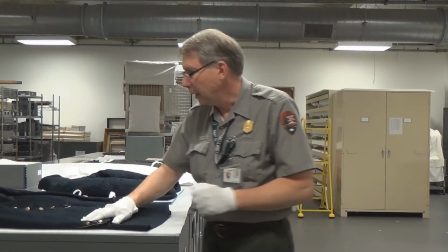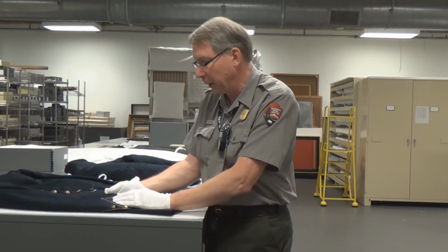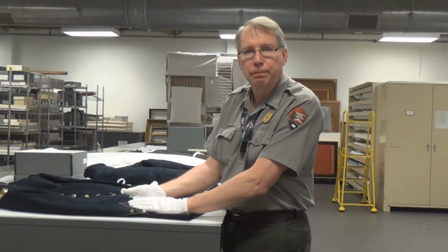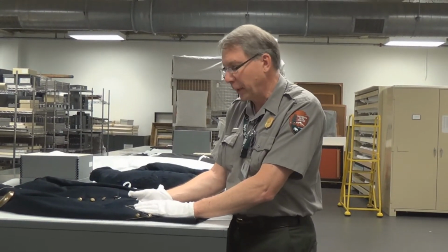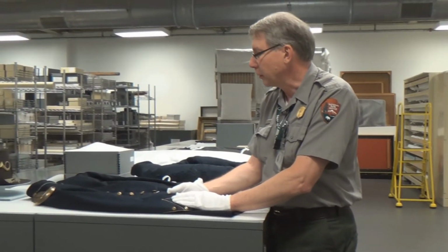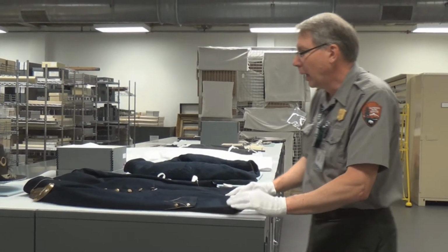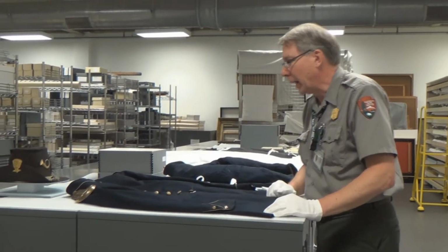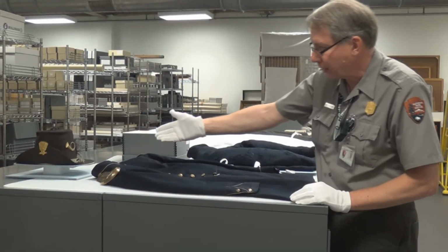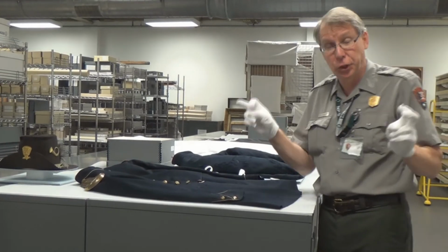The piping indicates the branch of service. This is a pale blue or a sky blue. That's the infantry color. For cavalry, it would be yellow. For artillery, it would be red. The three branches of service in the Federal Army at that time. This is the model 1858 dress hat as well. It's called the Hardee hat or the Jeff Davis hat.